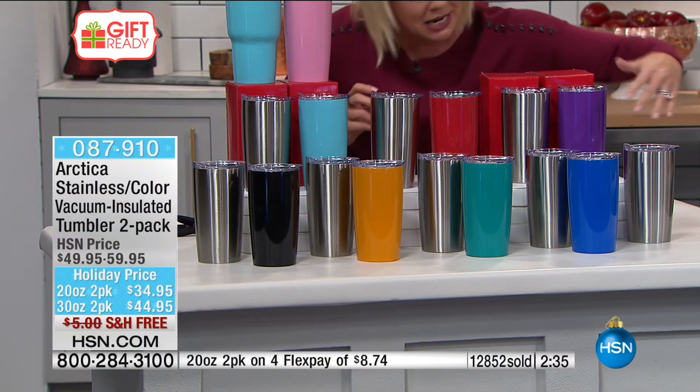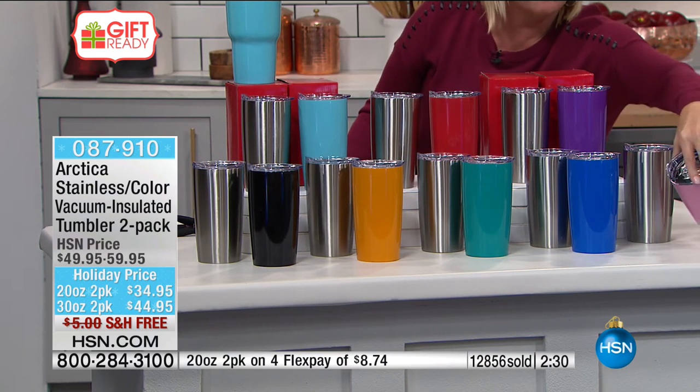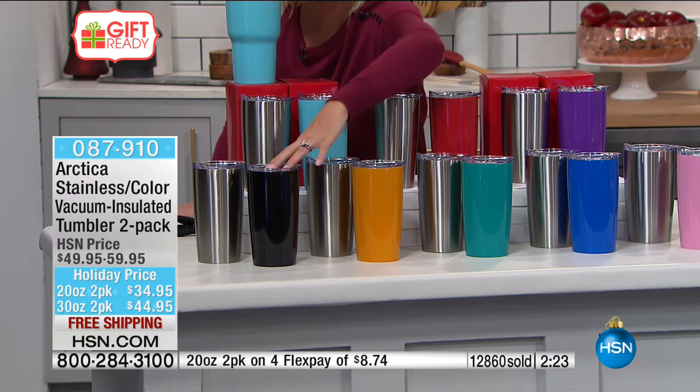Then we have it in the pink. What did we steal? We stole the pink. There we go. And they come with the lids. We have it available in blue. We have your teal. Orange is getting very limited. And then lastly, in the black.